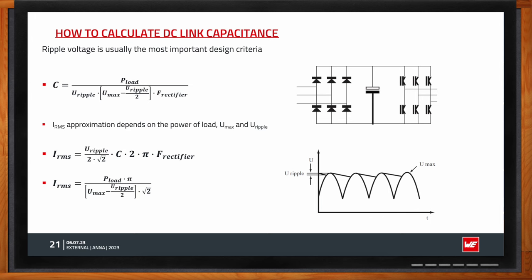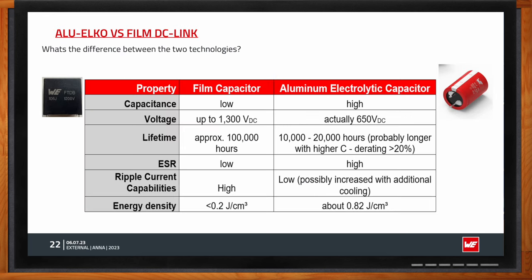Okay, so Andreas, how do these two technologies compare? If you're talking about two different technologies interesting for the market for most applications, one is the film capacitor technology, the other one is the aluminium electrolyte capacitor. Both have advantages and disadvantages. The capacitance per volume is pretty high with the aluminium electrolyte capacitor, but its voltage is limited to actually 650 volt DC. Therefore, if you have an 800 volt system, you will always need two electrolyte capacitors in a row, whereas a film capacitor alone can handle up to 1.3 kV.